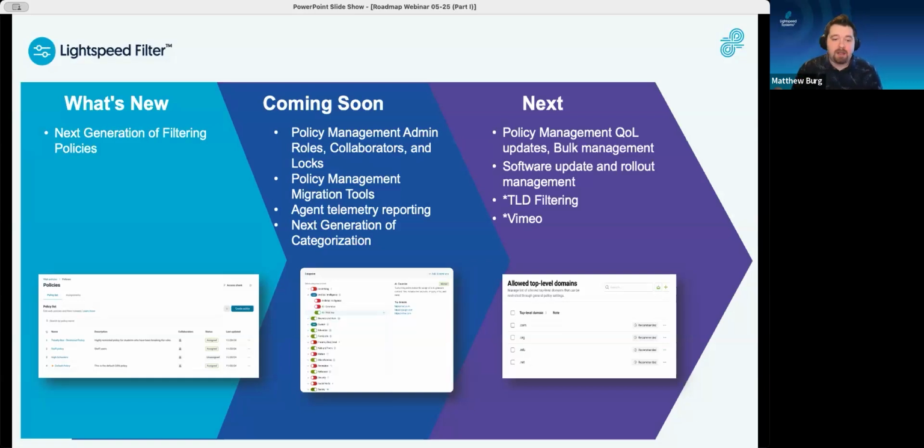Coming soon, though, beyond that, we do have agent telemetry reporting. This is something that we're really excited about. We've been incorporating it in all of our software universally for the last 2 years now, starting to really make sure that we can actually get an understanding of what versions are out there, what software they're running on, that kind of thing. And so we're going to make this data available to you. We're going to be starting with a log, think a web activity log, but for your software.